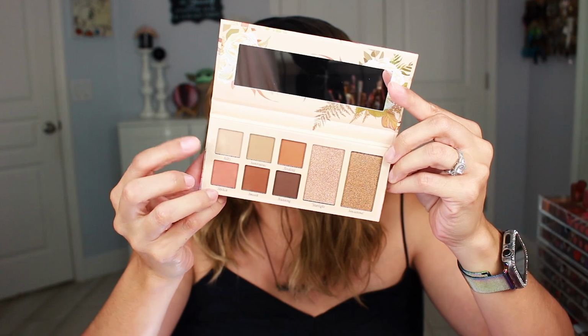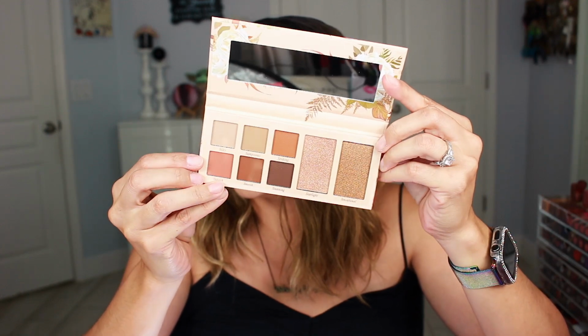So I just decided not to use this because I feel like it's gonna be such a waste for me to do one look with this. It's gonna be a very basic look. And then I'm probably just gonna let it die in my collection. So I'd rather give it to someone and know that someone's gonna give it a lot of love.